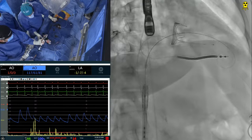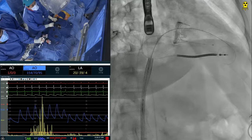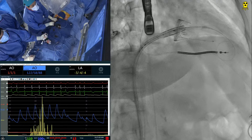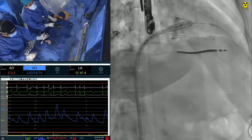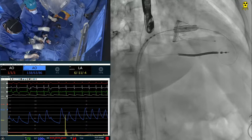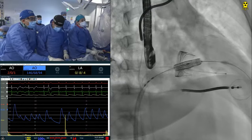One second. So you need coordination here. Make sure nothing is lost, holding the valve. Yeah, the trajectory is very good. You can see that. Very nice. Good. Okay, good. Come off. I think we are good, right?